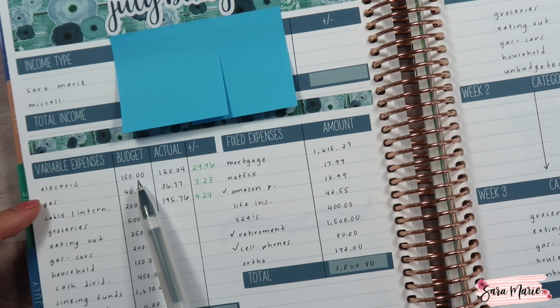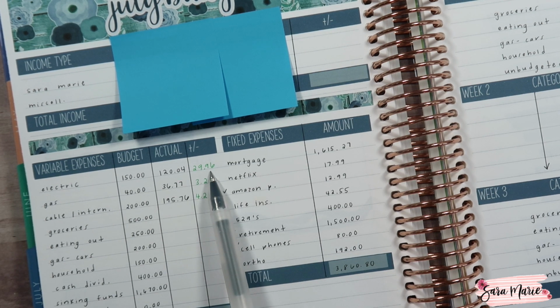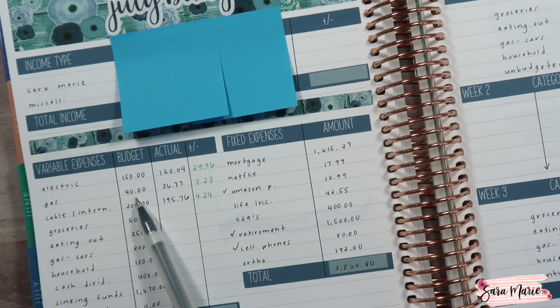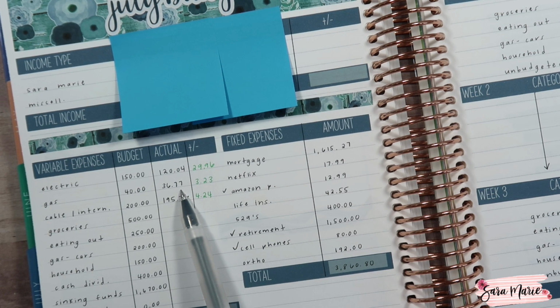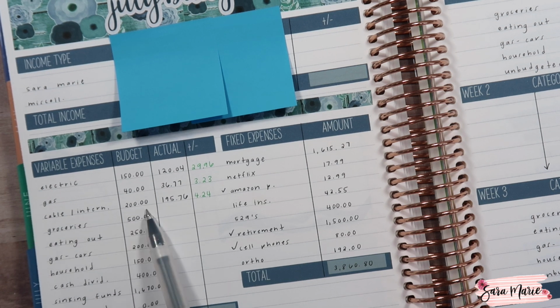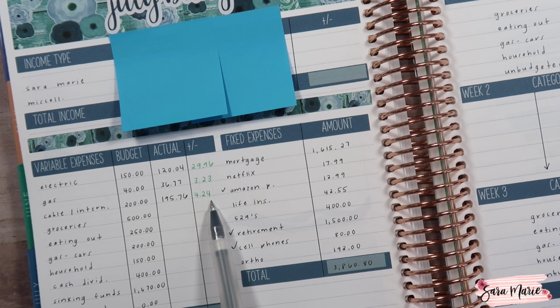So for electric, we budgeted $150. Our bill ended up coming out to $120.04. So we are $29.96 under budget, which I think a lot of that just has to do with the fact that we've had some chillier days in July than we did last year. Gas to heat our home and for cooking, we budgeted $40. We had to spend $36.77, so we were $3.23 under. Cable and internet, we budgeted $200. We paid $195.76, so $4.24 under.